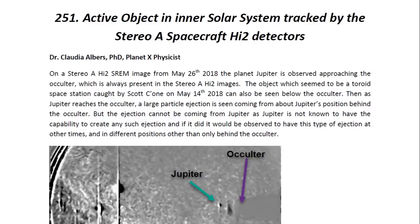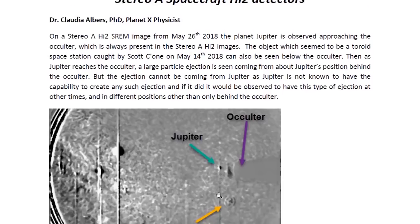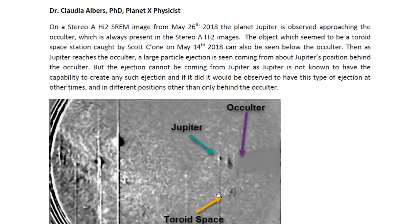This one is entitled Active Object in Inner Solar System Tracked by the Stereo A Spacecraft HI2 Detectors. Now, on a Stereo A HI2 SRAM image from May 26, 2018, the planet Jupiter is observed approaching the occulter. And this is the occulter, and there's Jupiter. This is the image. And this occulter is always present in the Stereo A HI2 images.